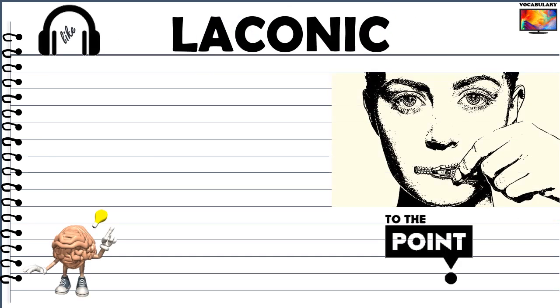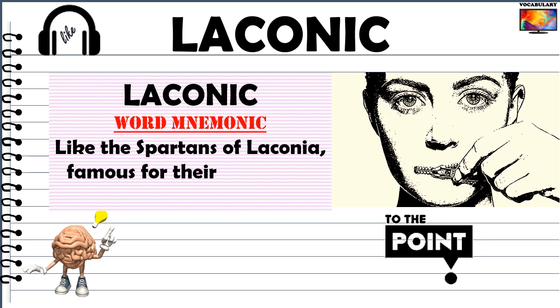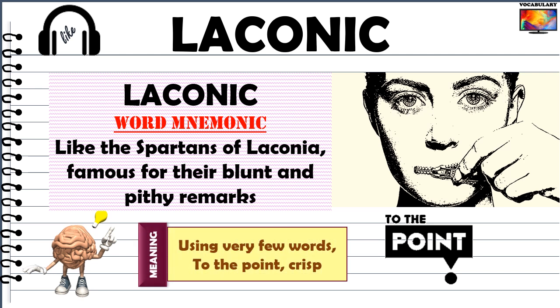So, this story relates to the ability of the people of Laconia to communicate efficiently using the fewest words possible. And that exactly is the meaning in which the word laconic is used today. Easy to remember, isn't it? We will do sentence examples for each of the 5 words in the second half of this lesson.